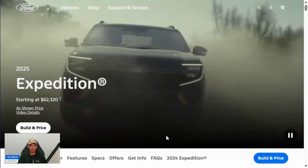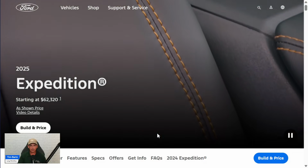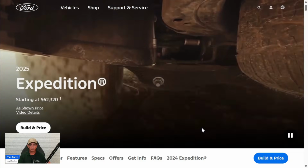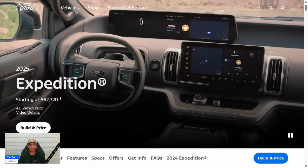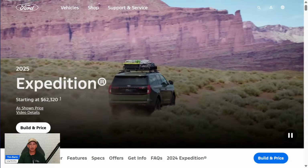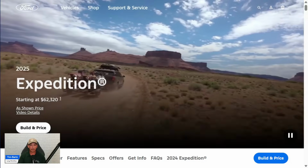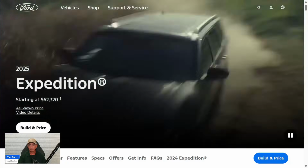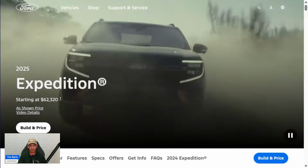So you will not see the build and price for the 26 model year on the Ford Expedition on their website for quite a while. Production is not going to start until November. So we're talking about November before you see a build and price on their website. But we will have it on our website very shortly, and you'll be able to pull up and build one on our website if you want to use it as a source of what the cost is going to be.